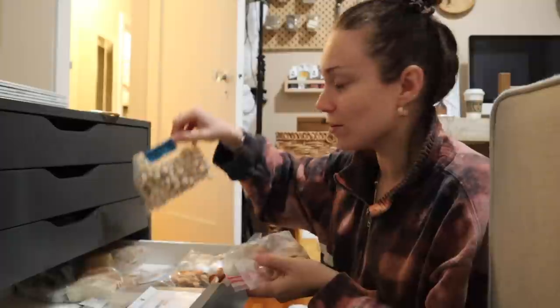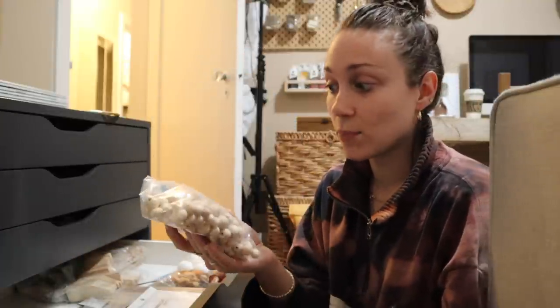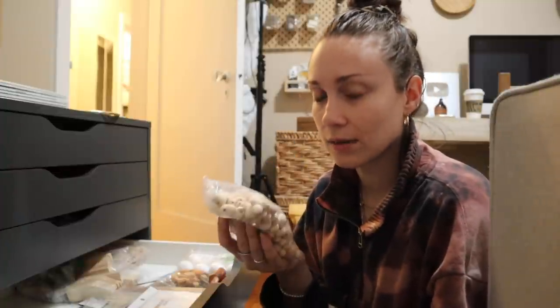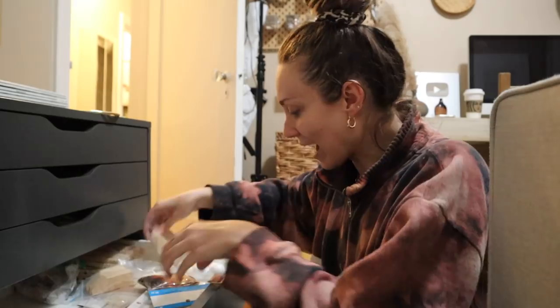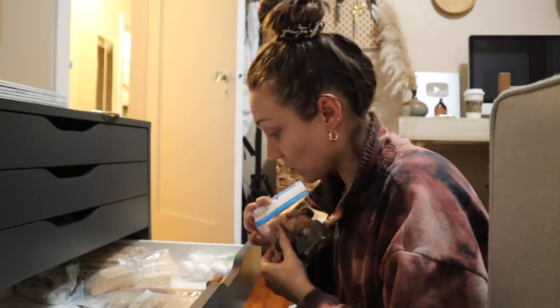Randomness in here. I have some wooden beads left over from the holidays too. They're really fun, and the bag of them is actually kind of expensive. I think you can get them in bulk on Amazon. Sometimes I keep stuff and I'm like, who gave me this? Where is this from? I have little cute pom-poms. Never opened, but I thought they were really cute.